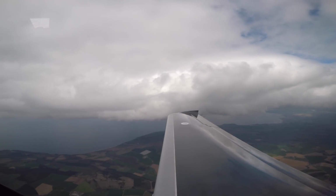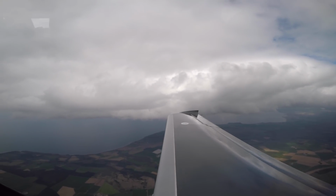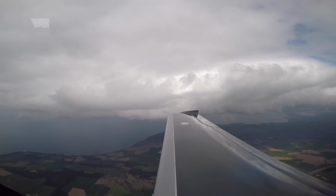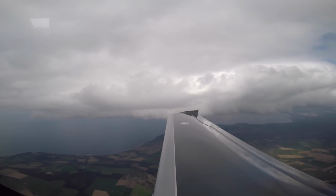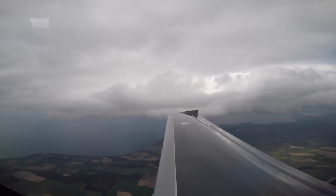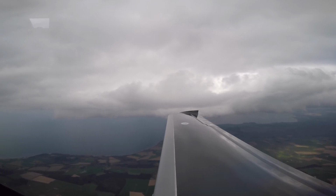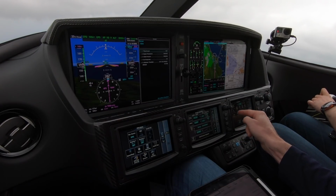Got the Sudbury 1 Lima departure. That sounds about right, so you did say we're going to Sudbury afterwards. That brings us to Sudbury, and then we're on the Zulu 249 Romeo. November 120 Romeo Bravo, squawk 7640. 7640, number 120 Romeo Bravo.